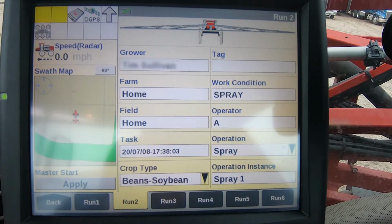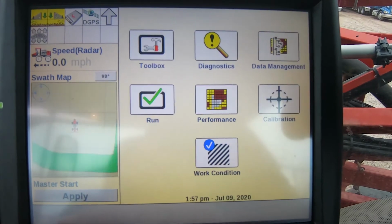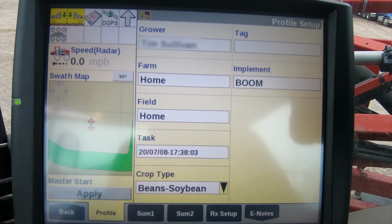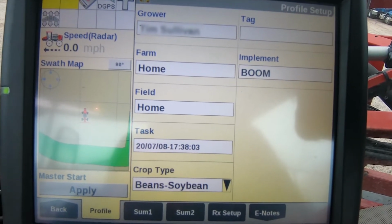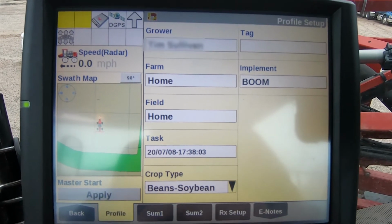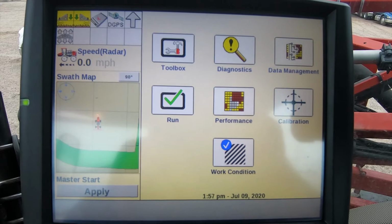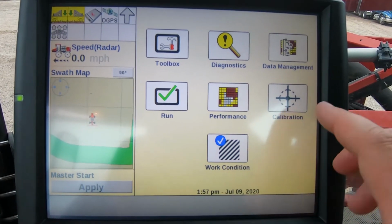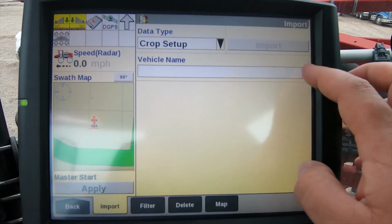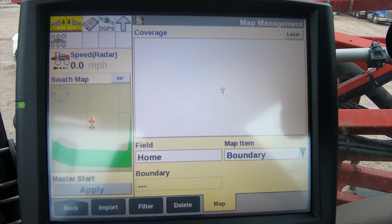So this is the page that we would operate that on. Just going to go back here and we can take a look at the different options within the menu. We can take a look at the performance page, and we can hit our apply button to start applying. In this instance, we're just sitting still, working through the screens. Here's where we can import or delete information as it's found on the display. In this case sprayer, you do have a few different options for the technology that you use.